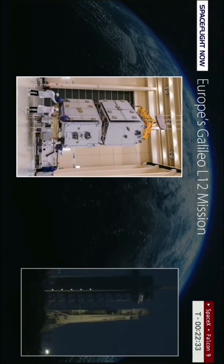The last time Galileo satellites launched, it was on a Russian Soyuz medium launch vehicle. That launch timeline was about 3 hours and 47 minutes from liftoff to satellite deployment, heading into a medium Earth orbit, same as these satellites here are today.